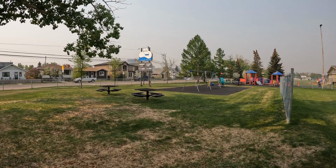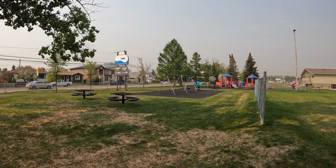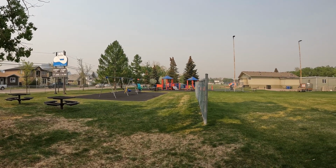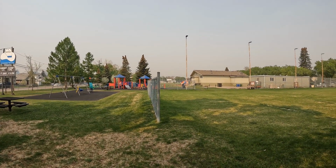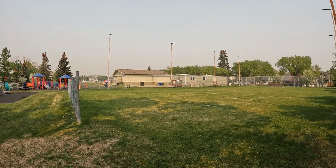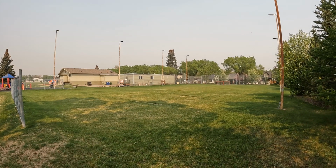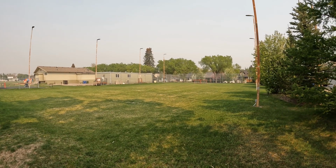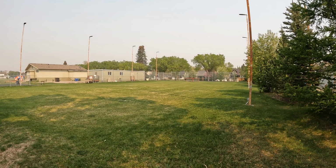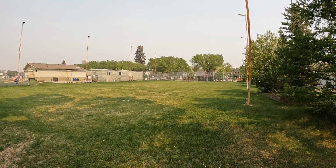All right, guys, this is just another view of the Community Association and the grounds. You can see we've got a great playground here for kids. It's a very popular spot. That field, the community center itself, that's the Tiny Tots daycare there. And then this is the area that gets turned into an outdoor skating rink with outdoor lights. And let me tell you, my 12-year-old son spends a lot of time here after school burning off energy.